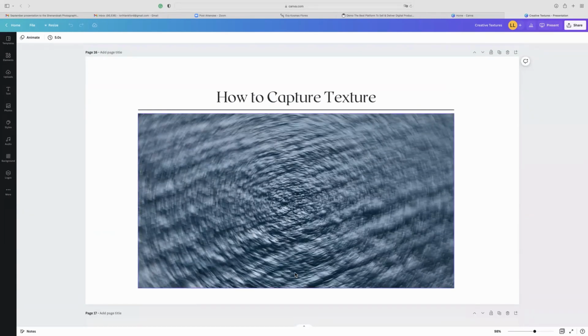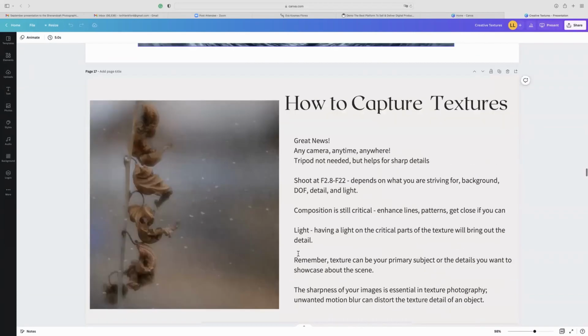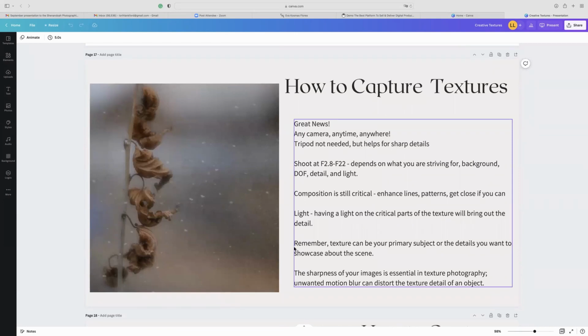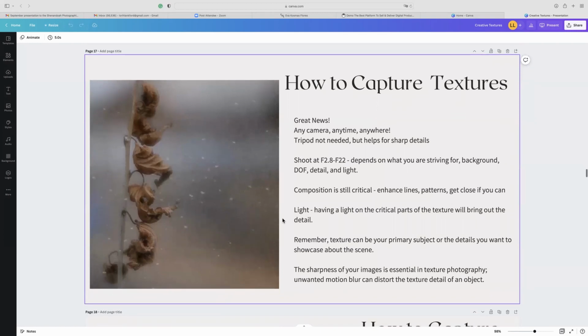So let's talk a little bit about how to capture, and then I'll pause for some questions before I move on. So the great news about capturing texture, and I love to do texture workshops. I do have one coming up in October out at Brookside Gardens. It's my favorite time of year, late October, to go out there to shoot texture. They leave a lot of their plants and items out in the garden through the winter for the birds and animals. And so they're just amazing things to shoot for texture.